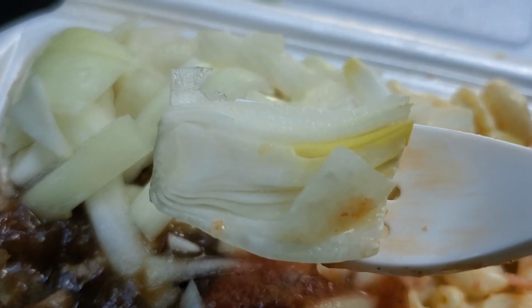Still has a crunch. Nice flavor. Pickled good, but not too sour. Not too much vinegar. It's just like a right balance of salty and the sour vinegar. That's a really good pickled onion for sure.